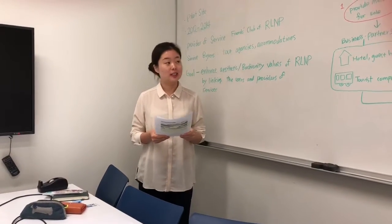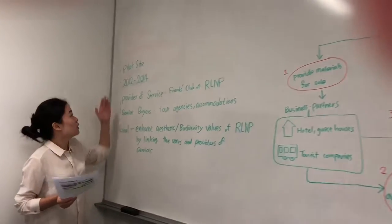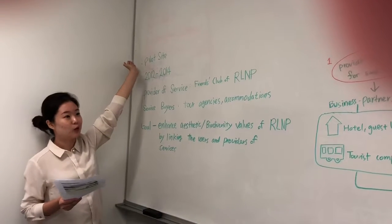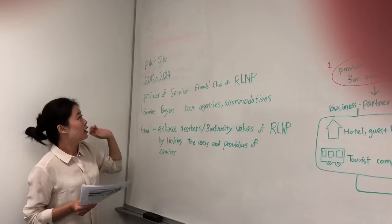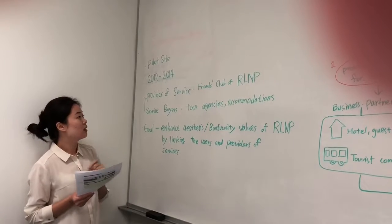PES project in Rusenski Lom Nature Park. It was one of the 5 pilot sites which was coordinated by World Wildlife Fund and UNEP-GEF, and it was implemented between 2012 and 2014.